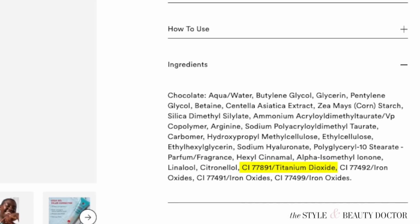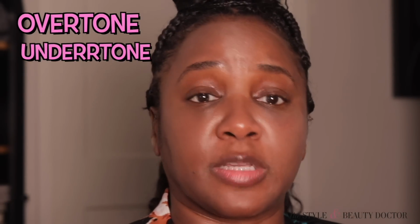Now, I'm not pointing that out to say that every foundation or every complexion product that has titanium dioxide in it is going to look terrible. That's not the case. You have to know how to blend the pigments in a way that is going to look radiant and match not only the overtone but also the undertone of a deeper skin tone, right? These ain't it.